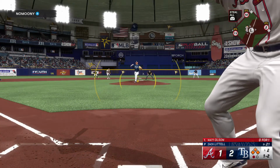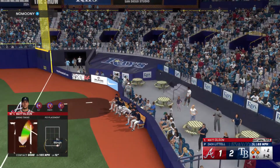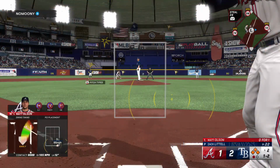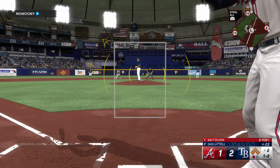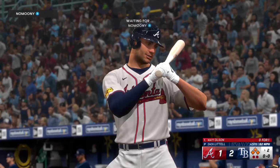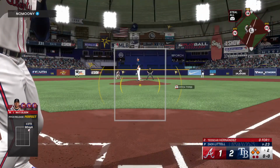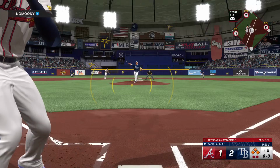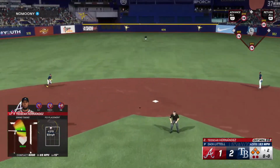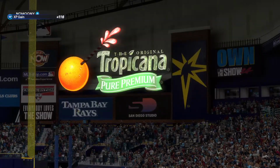And now it's 1-2. Gets a piece and stays alive. Definitely got the hitter conscious of the pitch inside. Really think the outer half is open. Righty to the plate. Got him. Huge strikeout there. So 2 down now, and here is Teoscar Hernandez. And Hernandez is out. And that's the third out.